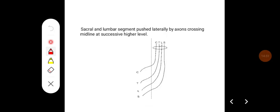This diagram shows the arrangement of the cervical and thoracic fibers. They occupy the medial part in the spinal cord, whereas lumbar and sacral fibers occupy the lateral part.